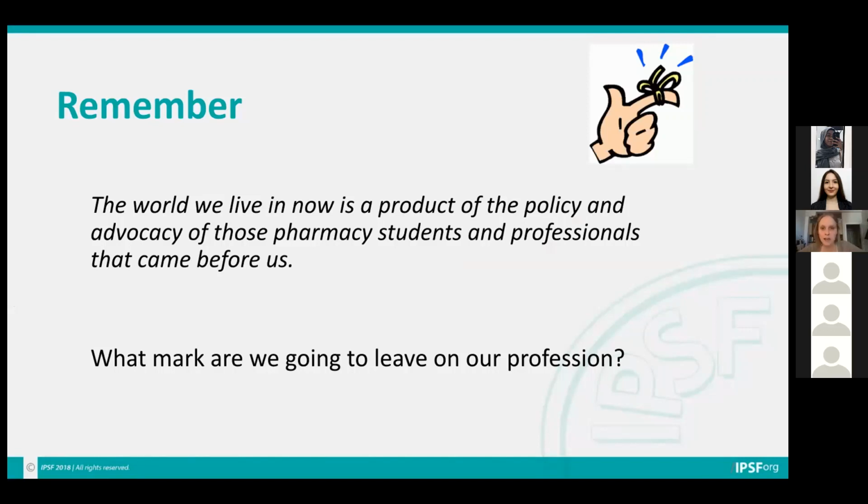And even now, we have a lot of influence, and that influence will only grow as we move through our careers. So don't be afraid to step up to the plate and really push the envelope on how our profession is being shaped, and how things are impacted over time by this policy that we do.